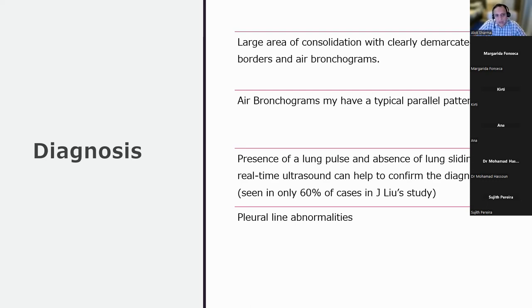We've already mentioned pleural line abnormalities. Now, what I'd say is you don't have to have all of these together to make a diagnosis of lung atelectasis. Really, the presence of a consolidation is the primary finding. And when I say consolidation, you must understand that when Daniel Lichtenstein described consolidation in the Blue Protocol, he didn't necessarily differentiate consolidation secondary to pneumonia versus consolidation secondary to atelectasis.